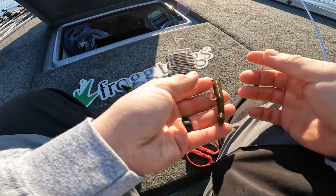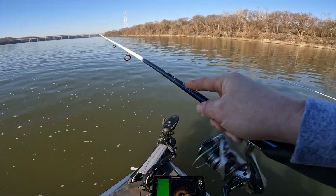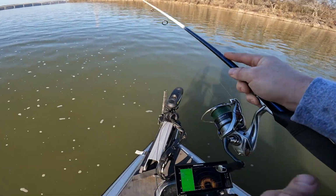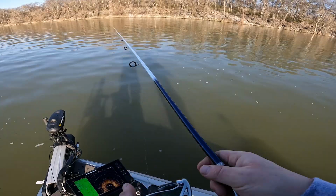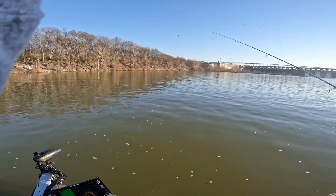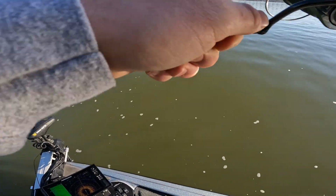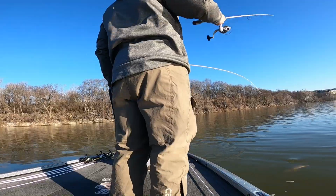So yeah, it's been getting the job done really good this winter. I think we're drifting a little bit, so throw somewhere right there, not far. That's good. Ooh, that's a big one. That's a drum, I think. Oh no, that's a smallmouth. Go ahead and get him. Oh, it's a drum. It's a drum.